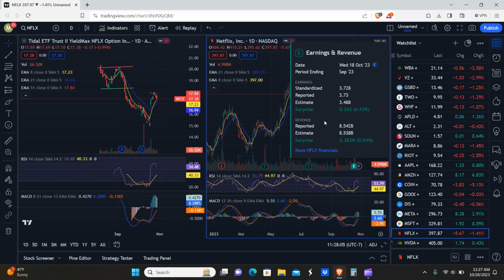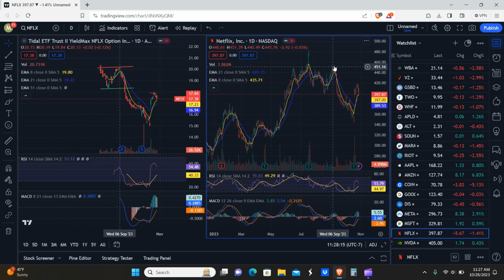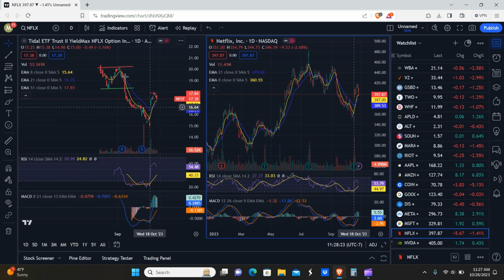But anyways, as you can see on Netflix, they did beat on that day. There was a massive gap up, and the price of Enfley ended up following. So the technicals basically said that as Netflix was chopping sideways, so did Enfley, and then we had this huge dump, and Enfley dumped, and then earnings happened, and then kapow, straight to the upside.